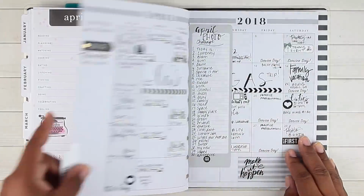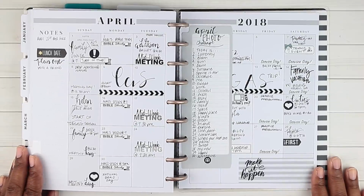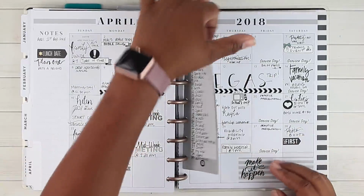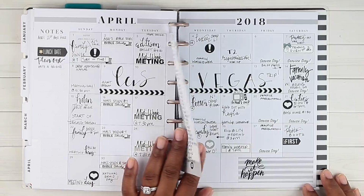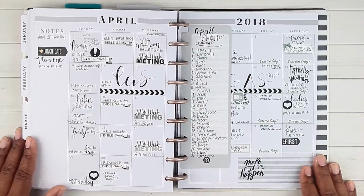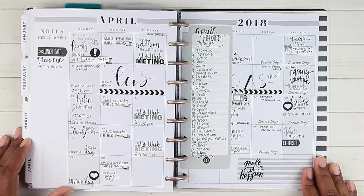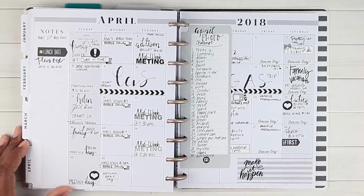So let's move into April, and I wanted to kick off using this planner with a neutral theme in my monthly, and so that's what I did. I just did a black pen and black stickers, gray stickers, just to make it neutral, just to kick it off. And some highlights from this month is that I did a tennis event for a lot of my friends, and we just got together and played tennis.